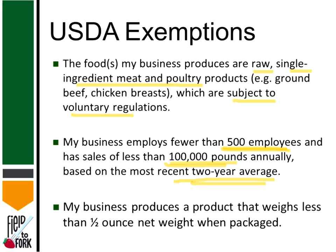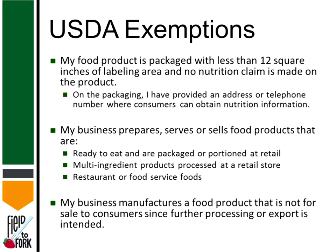And then the other thing here is that my business produces products that weigh less than a half an ounce net weight. Okay, so again, that unit is very small. A half ounce is not very much. And so, again, you would qualify for that exemption. Just like the FDA, the USDA, if it has this 12 square inch label area, no nutrition claim needs to be made. So again, that package is important.